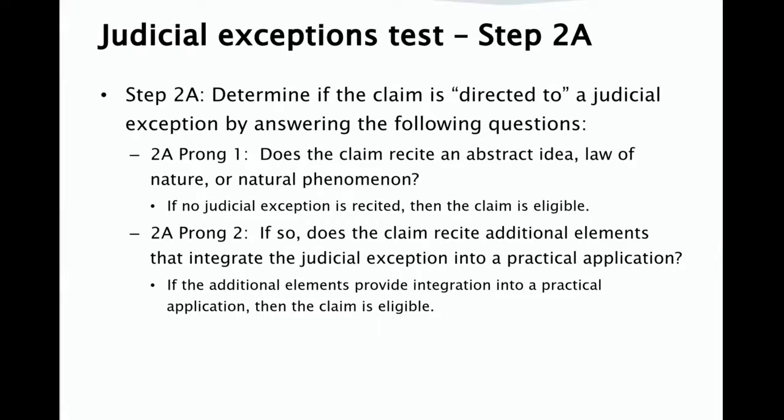However, if a judicial exception is found in prong 1 of 2A, we proceed to prong 2 of 2A to determine whether there are additional elements recited in the claim beyond the judicial exception that integrate the judicial exception into a practical application. If the additional elements do provide integration into a practical application, then the claim is eligible.